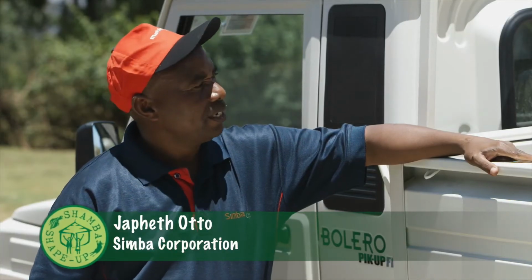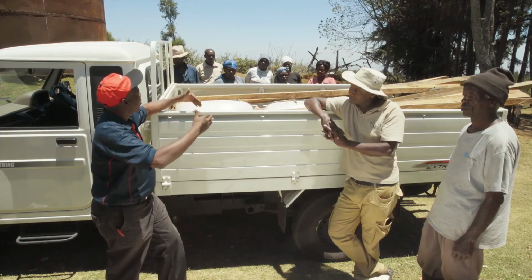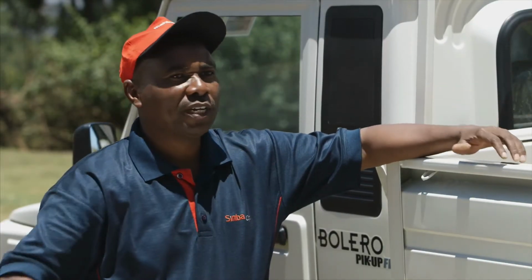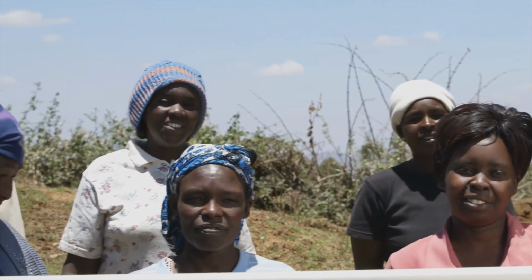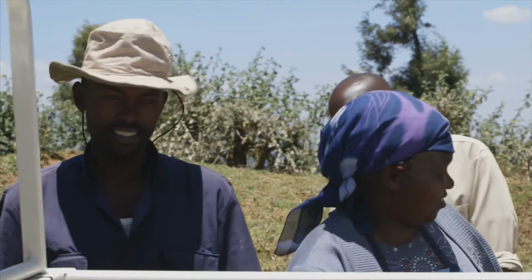As farmers, you can come together as a group and buy this vehicle. It will not only serve you as farmers directly, but you can also hire it out to other people to get some extra income. So farmers, do you like this vehicle? Yes. Look at it, just look at it. Feel it. Smart, huh? How is the fuel consumption?